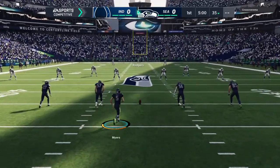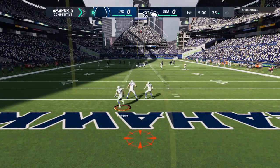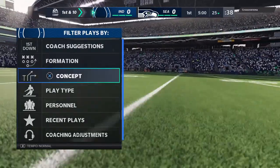Here's the kicker, Jason Myers, to get this one started. And off we go from Seattle. And that one will bounce out of the back of the end zone, so we will start here at the 25.